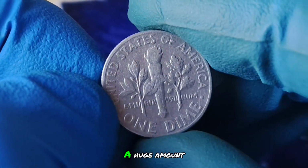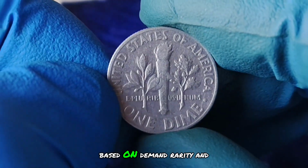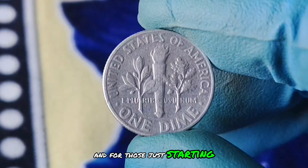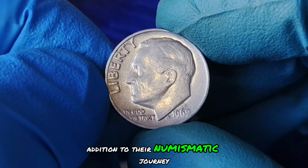While this may seem like a huge amount, it's important to remember that the value of coins can fluctuate based on demand, rarity, and collector interest. And for those just starting their collection, even modestly valued coins can make a valuable addition to their numismatic journey.